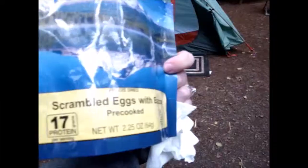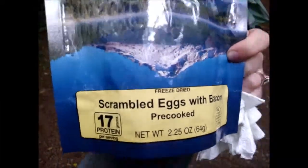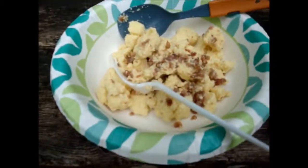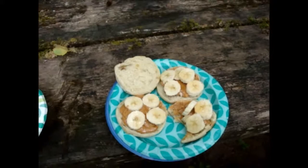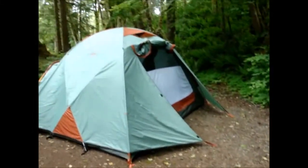So very cool. This morning we're having scrambled eggs with bacon, a Mountain House meal, and packing up the tent in a little bit. I'll show you what it looks like. There's the scrambled eggs with bacon. And then we're also having some English muffins with peanut butter, honey, and banana. So a good meal for our last morning.